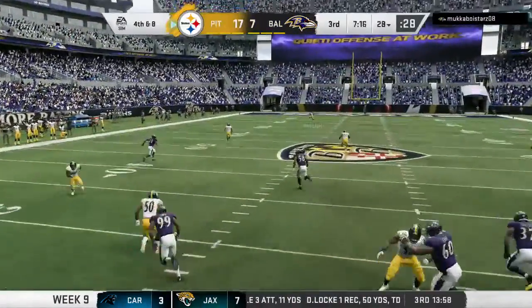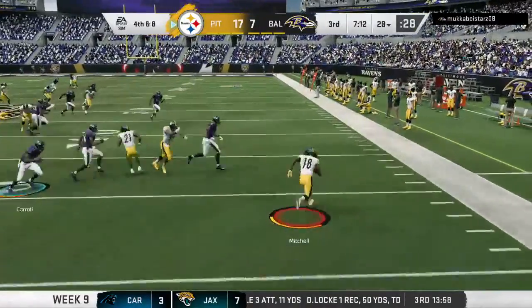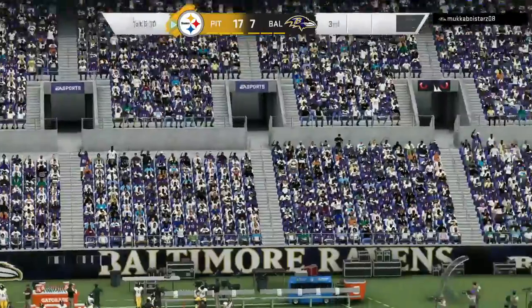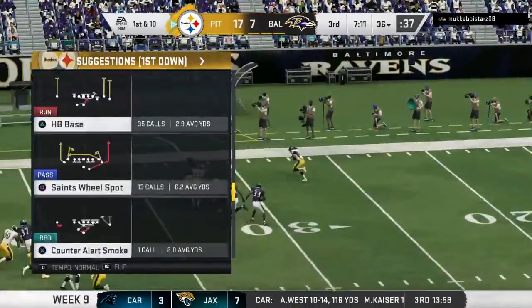His first punt, 48 yards. This one looks equally as good. This is taken at the 18. Very good return that time. 18 yards. And that will come the offense as they take over.